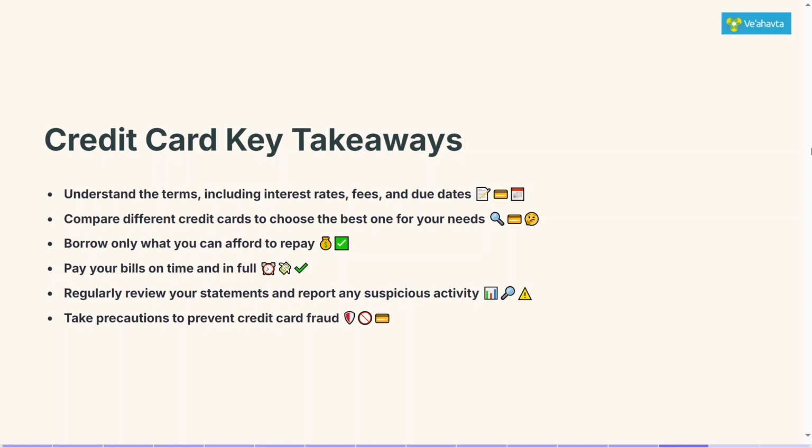Credit cards can be useful financial tools, but if misused, they can lead to serious debt. Understanding the key aspects of credit card management is essential, especially for individuals facing financial hardship. First, it's important to understand the terms. Always read the terms and conditions before signing up for new credit cards. Pay attention to interest rates, annual fees, late payment fees, and due dates. Higher interest rates can mean carrying a balance that could lead to significant debt over time.